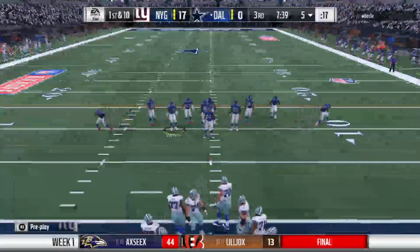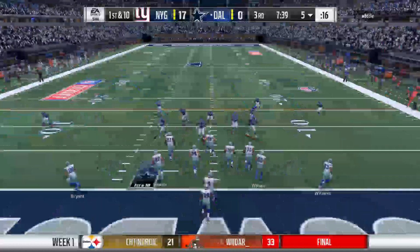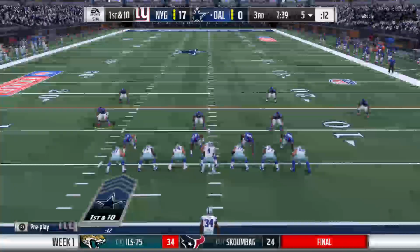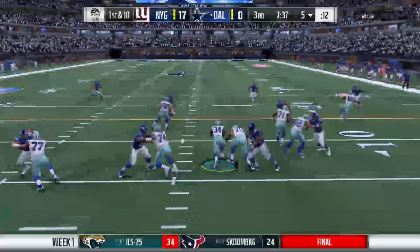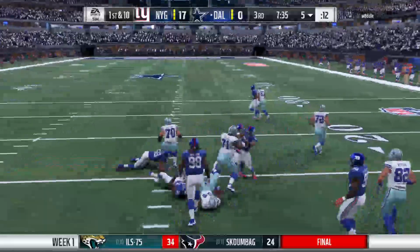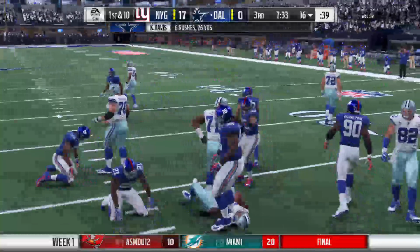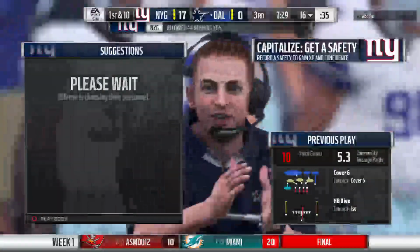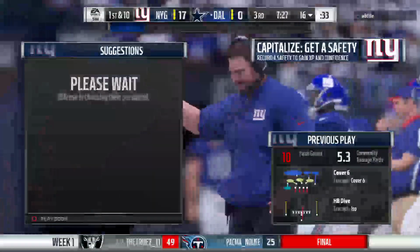And tough starting field position here. On the carry, it's Davis. And they'll get him down up past the 15. Trying to escape the shadow of their goalpost. That helped. 10 yards, first down.